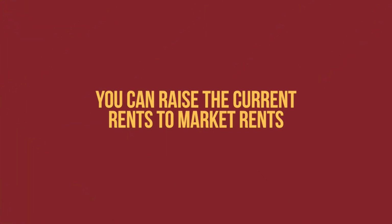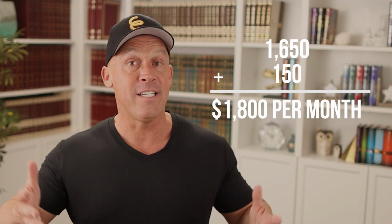But there are ways that cash flow investors may be able to further increase their income every month. And I'm going to give you 3 winning examples of that. 1, you could raise the current rents to market rents. Every year Mary pulls market rent comparables to make sure the rents she's charging her tenants are at least on par with the market. She learns that rents for properties comparable to hers are going for about $1,050 per month. So when she renews the leases, she also raises the rent at all 3 properties to the market rate. The result, her income goes up. And assuming her expenses stay the same, the result is as follows. New cash flow is $1,650 plus the $150 equals $1,800 per month.